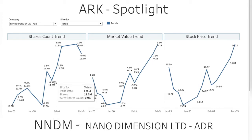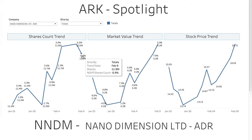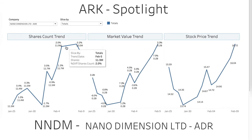1.7% here, 0.9% here, 0.9% on February 9th as well. But in general, very strong upward trend. They are holding on to their position and increasing overall. If you look at market value trend, it has gone down a little bit, but then picked back up again because it's a function of stock price.